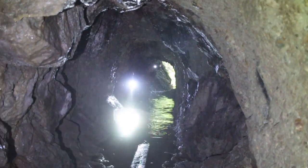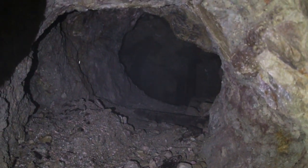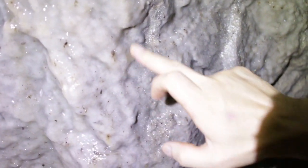It goes into a stope. Here they come. Yeah, it takes a hard right turn here and goes into what looks like a small stope. And the wall's covered in this milky, creamy material. Can you reach out and touch it? Is it soft or hard? Solid. Yeah, it looks like porcelain.